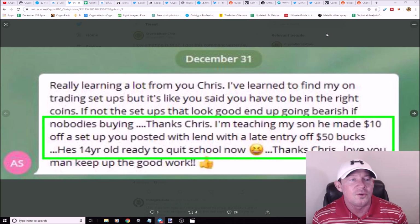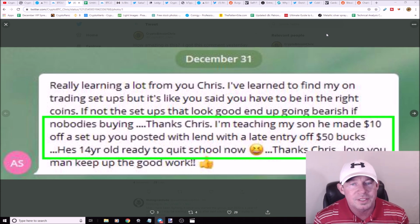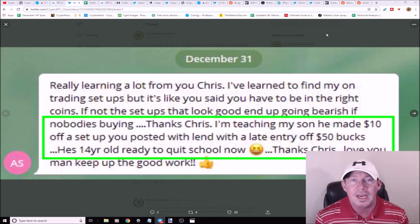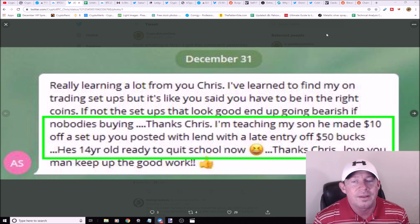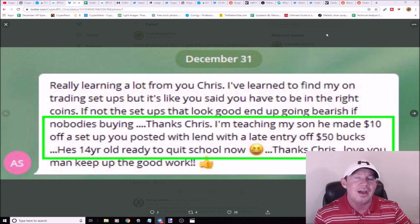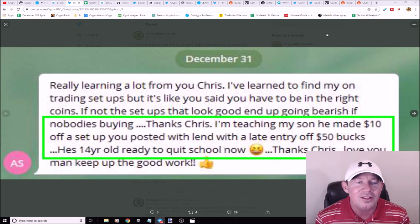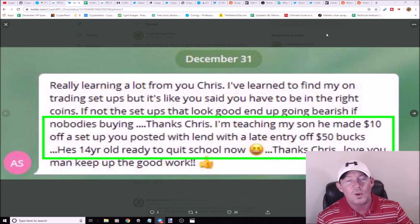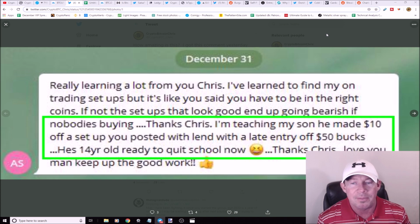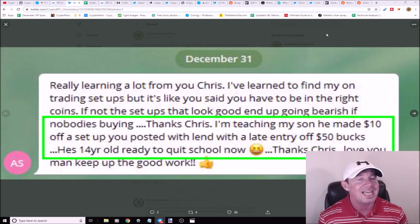Shout out to Anthony Stewart on this one. He's in my trading group, and he sent me a message saying, listen, I'm really learning a lot from you, Chris. I've basically figured out that you've got to be in the right coins. That's what it's all about. The other coins nobody's buying, the prices aren't moving. He said, I'm teaching my son how to trade, so he's just using a small amount. His son used 50 bucks, and he made $10 on a trade. Now that's 20%, and he's 14 years old. He made 20% on a Lend setup that I posted. He says trading is so easy, even your kids can do it. It's not that hard. You just have to understand the basics, and I'll teach you that.